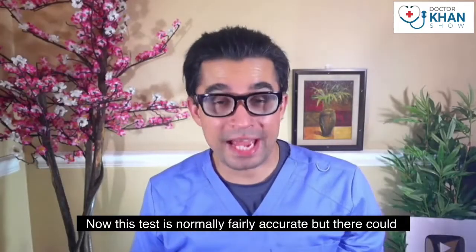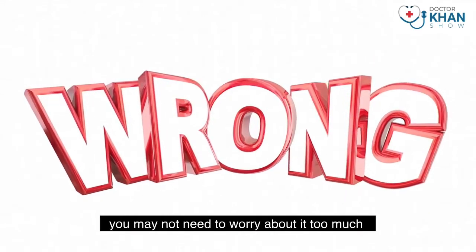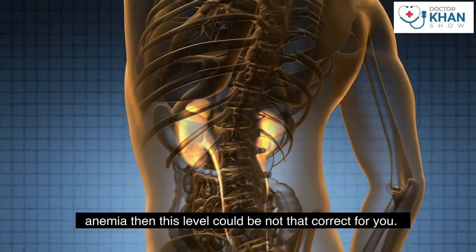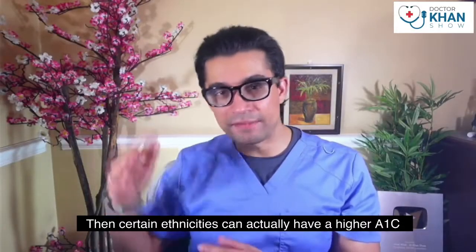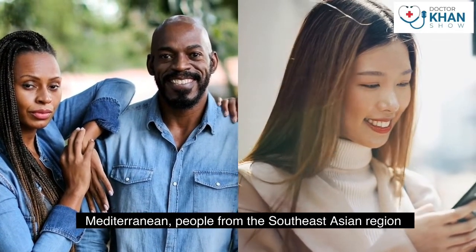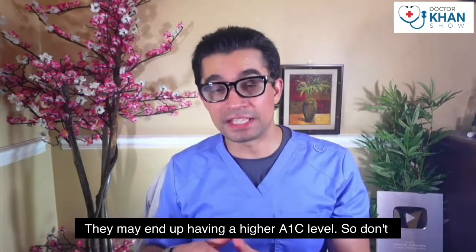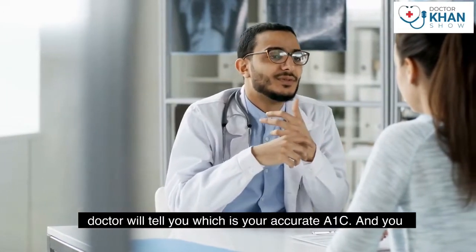Now, this test is normally fairly accurate, but there could be reasons why your A1C number may be wrong, and you may not need to worry about it too much. Your doctor will tell you if you have a liver disease or a kidney disease, or severe anemia, then this level may not be that correct for you. Certain ethnicities can also have a higher A1C level, let's say people of African descent, people from the Mediterranean, people from the Southeast Asian region, or people with sickle cell anemia or thalassemias, which are blood disorders. They may end up having a higher A1C level. So don't worry about it. Talk to your doctor. If you have these conditions, the doctor will tell you which is your accurate A1C.